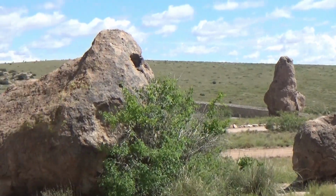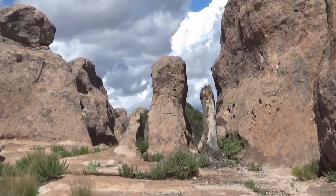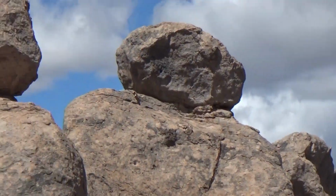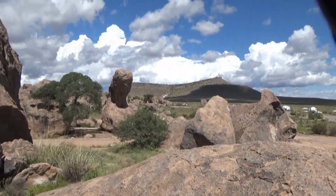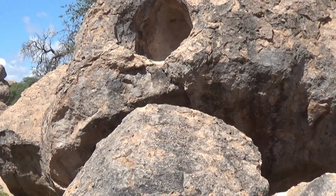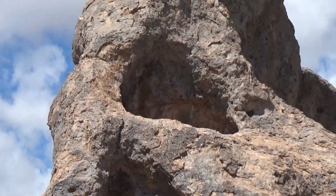There's one rock off by itself there, and there's some pinnacles. That's sort of a balanced rock there. Every shape you can imagine here of rocks. This one's got some little pots cut out in the side.